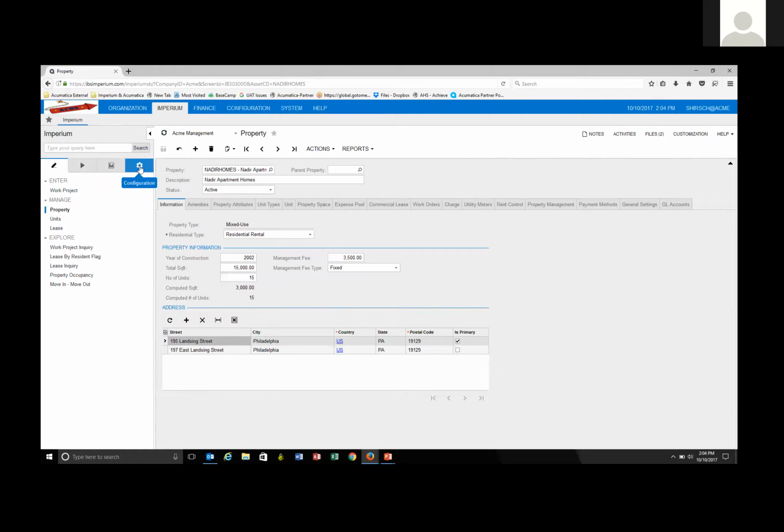Our system's already been pre-configured to work for Acme Management, and I'm on the Manage Property screen. We're looking at a property called Nader Homes and Nader Apartment Homes. It's active. It is mixed use, and it's set up on the residential side as a rental property. We can handle condos, co-ops, straight commercial or residential only. I just set this up so you would be able to see both sides of the management in this case.